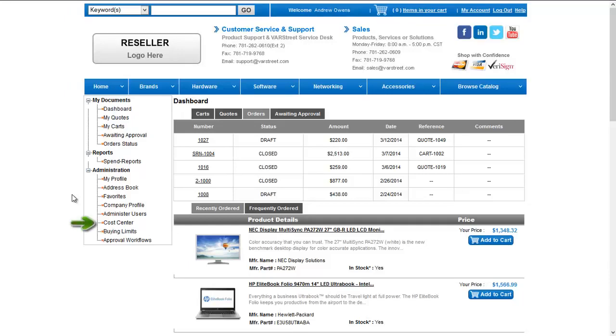6. Your customers can also create cost centers and create a specific budget for a cost center, and also buying limits for individuals, approvers, or admins. The entire procurement is then managed within these thresholds.